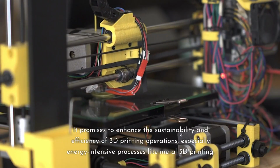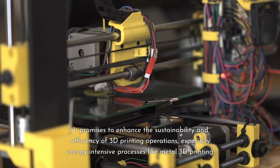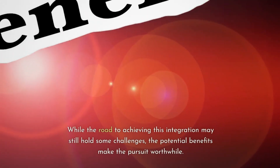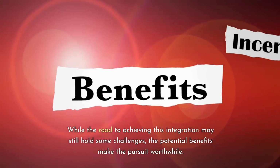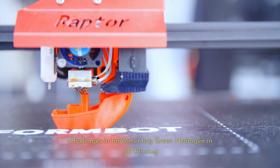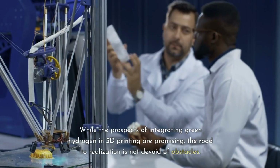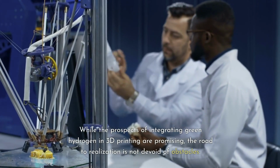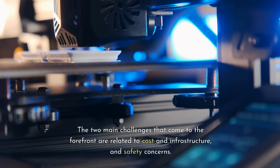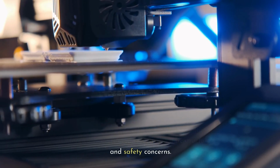It promises to enhance the sustainability and efficiency of 3D printing operations, especially energy-intensive processes like metal 3D printing. While the road to achieving this integration may still hold some challenges, the potential benefits make the pursuit worthwhile. Challenges in implementing green hydrogen in 3D printing. While the prospects of integrating green hydrogen in 3D printing are promising, the road to realization is not devoid of obstacles. The two main challenges that come to the forefront are related to cost and infrastructure, and safety concerns.